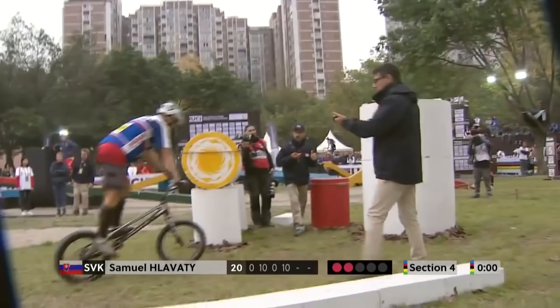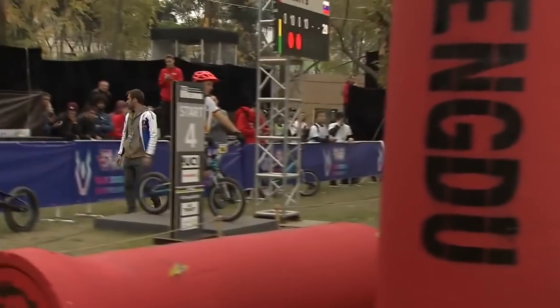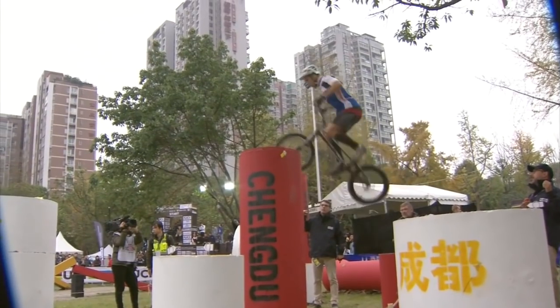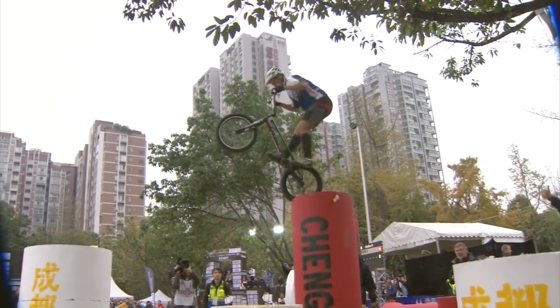I think he's almost out of time there. Yeah. It's a good effort from the youngster, though. 20 points, yeah. Good effort, but not the points he needs. Not the points he needs, and yeah. You're right, Janine. See the pedal just touching there, so he missed out on the points. Was that it?